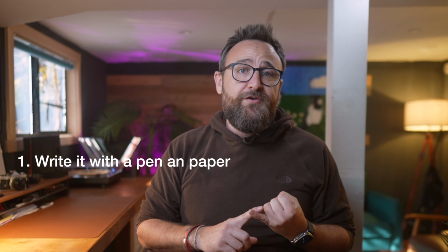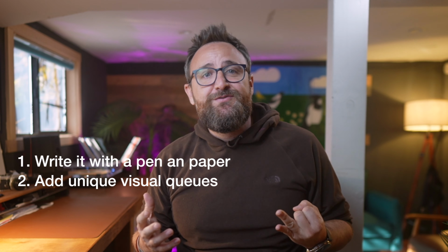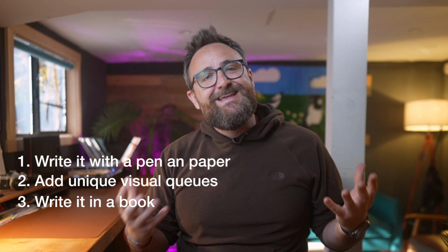So basically, the 3 things you need to do to increase your likelihood of remembering something important are: 1. Write it with a paper and pen. 2. Add unique visual cues to the paper. And 3. Take your notes in books. So I went in search of something that could have the feel of a notebook, the tactile scratch of a pen on paper, but the forgivingness of cloud, and reMarkable 2 was the obvious choice for me.